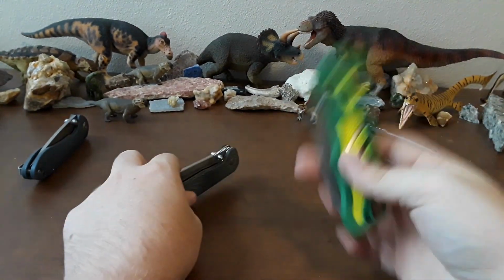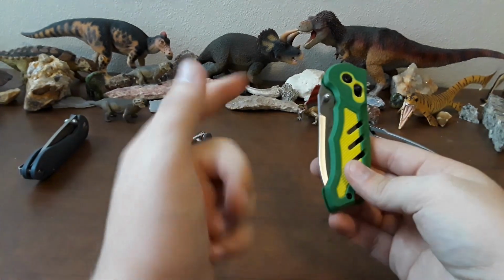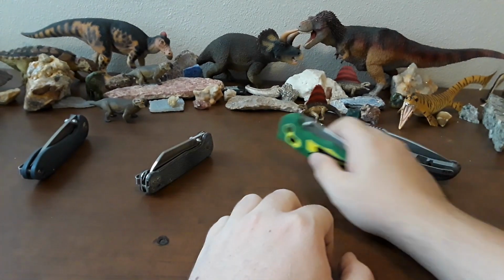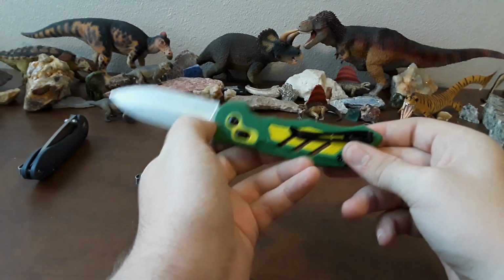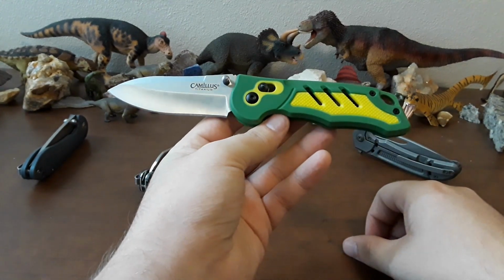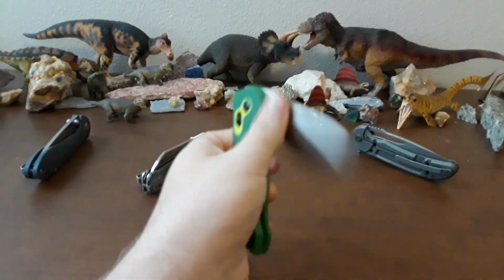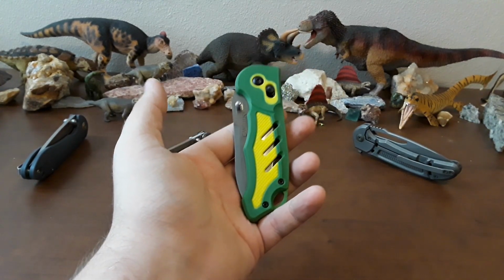What makes it super budget, though? Is it the materials? Probably so. 420 steel and really rubber and plastic handles. So in that case, if we're just going by materials, it's like, oh, 420 and plastic and rubber, that must be a gas station knife. That must be a garbage knife. And it kind of looks like a gas station knife. Well, I mean, it kind of looks like a tractor, right? It's kind of got a John Deere theme going for it. But this build quality is far, far above any type of gas station knife.